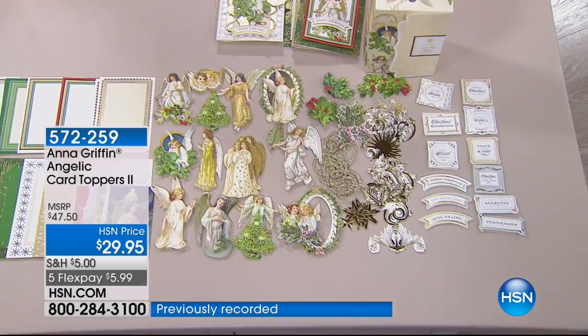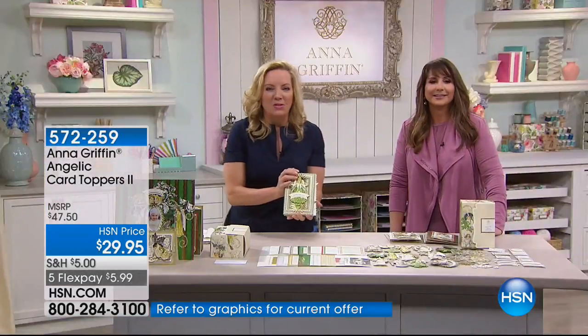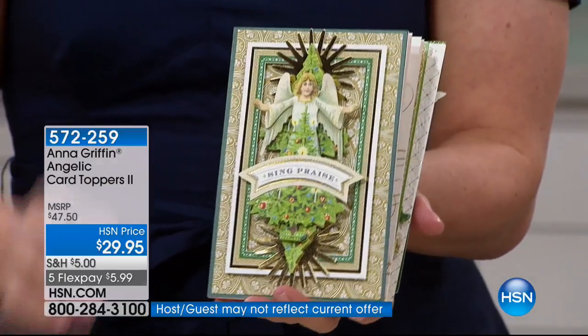How many Christmas trees do you have, Anna, at Christmas time with angels on it? Just one. Just one big one? Yeah, just one giant one. Oh, I bet. Well, last year, it was 10 and a half feet. Oh my gosh. It was so beautiful.